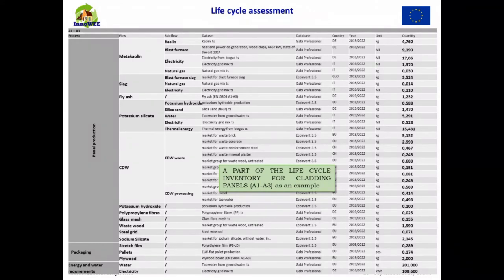Because in the real case, when we are creating the life cycle inventory for the assessment, we have to connect all the materials with the processes as seen here. And it turned out that, for example, we did not have appropriate data for metakaolin and potassium silicate. Also, we could not use the generic data for construction demolition waste. So for the first two, we had to do the so-called upstream modeling, meaning we had to go back to the sources of these materials, and see how these materials are actually produced and what burdens are introduced by that.